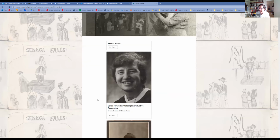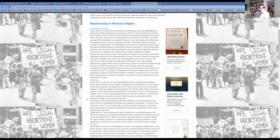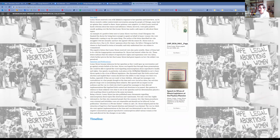Or here's another exhibit about Lonnie Myers, who was also a reproductive rights activist later in the 20th century. So some really exciting and creative student projects that they were able to produce, having never used this software before, and also having never worked with records in the archive or special collections before.